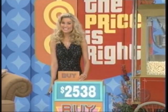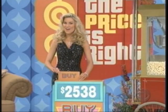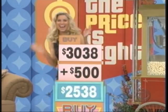If you're right about the popcorn cart, buying it because you thought the price was low, you're going to win all three prizes. Rachel, what's the actual retail price of the popcorn cart? $3,038. That's it. Difference of $500. $400. You win all three prizes. Ruth, congratulations. More Price games coming up on the second half of The Price is Right. Don't go away.